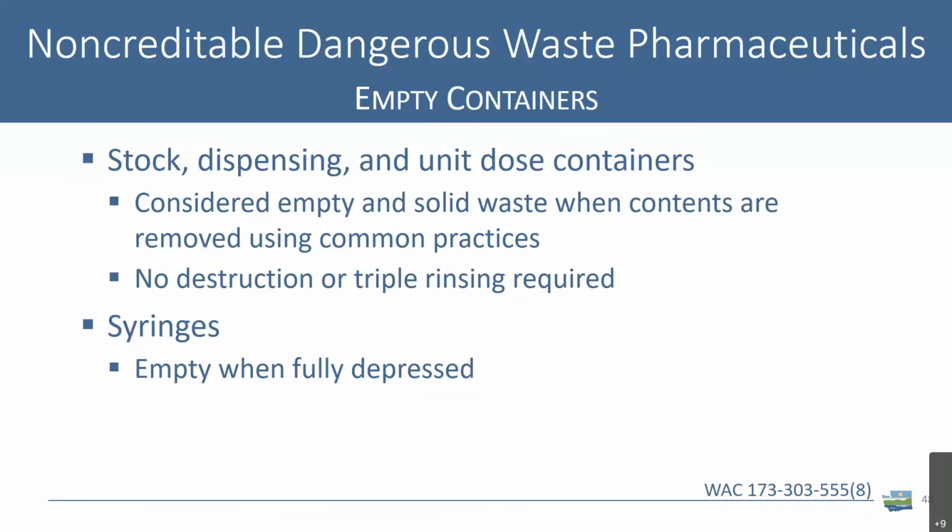Syringes are considered empty when they are fully administered and the plunger is fully depressed. The syringe is now a solid waste and should be managed in a biomedical sharps container. Syringes are not empty if they are full or partially full of medications. They may be fully administered, but if the plunger is not fully depressed, then it is not considered empty. You can squirt the remaining contents into a dangerous waste pharmaceutical container, and the syringe is now considered empty. This applies to all syringes, regardless of content, including syringes that administered P-listed medications like epinephrine and warfarin.